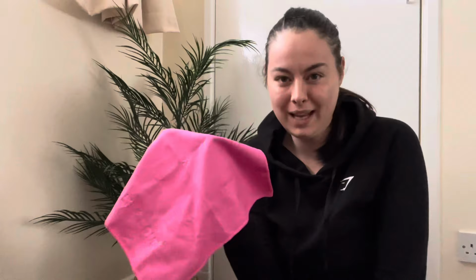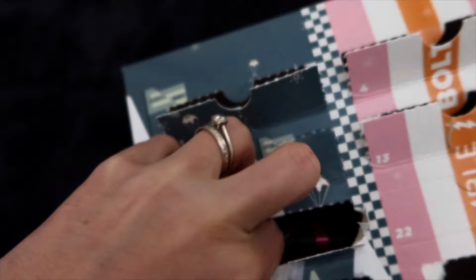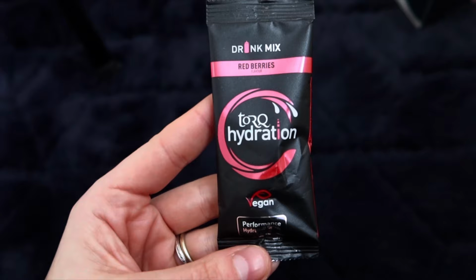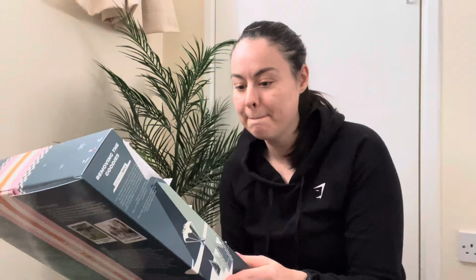Amazing. Number 19. Okay, we're nearly there, guys. Nearly there. Okay. And in door 19 we have red berries drink mix performance hydration drink. Oh, this doesn't go off until June 2026. Good flavor. I haven't seen this brand before. I'm sure it's great. I'm excited to try all of these new goodies for number 20. There. Okay.